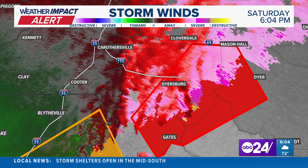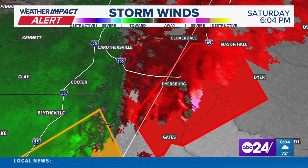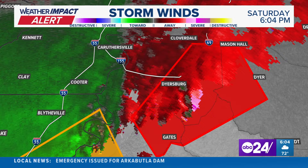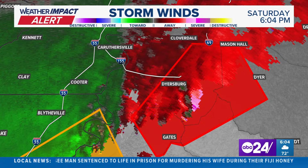And also looking off towards the Dyer County area. This storm has had the best radar signature, but it also has a bit of hail contamination. So we're keeping an eye on the potential for some large hail with this thunderstorm, up to around an inch in diameter. As we take a look at some of the threats with that, 3/4 to an inch of diameter hail is possible with that rotation.